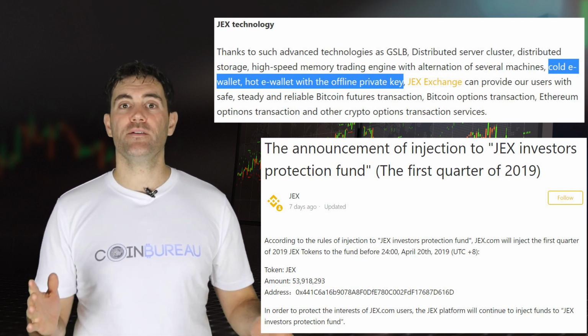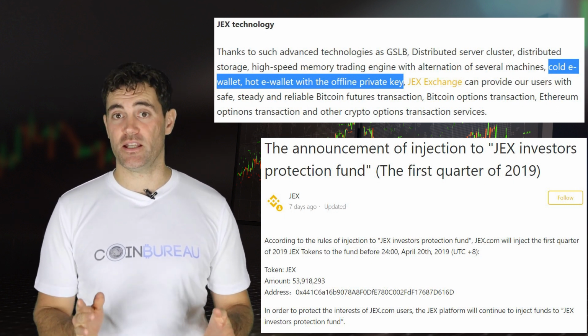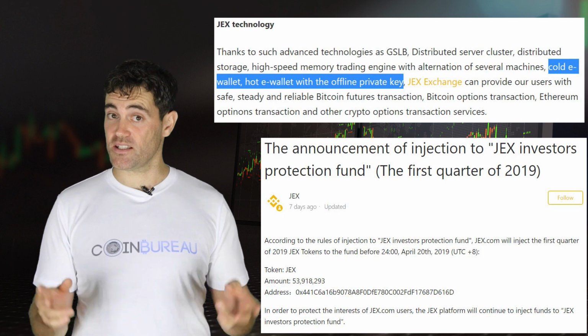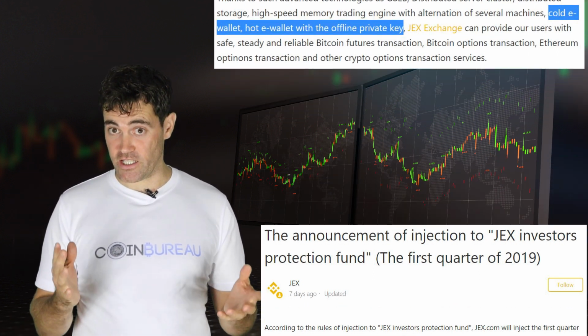So all in all, it's safe to say that you're just as safe using Binance JEX as you are using Binance.com. Of course, when I say safe, I mean when it comes to security, not to trading risk. Binance JEX offers trading of a leverage up to 100 times, which is not really safe if you do not know what you're doing. So let's touch on this, shall we?